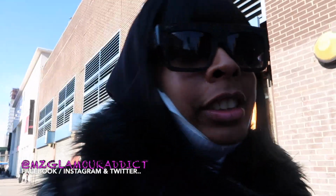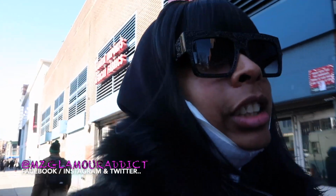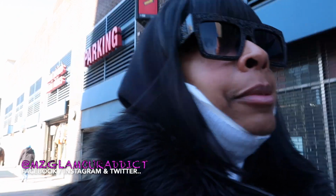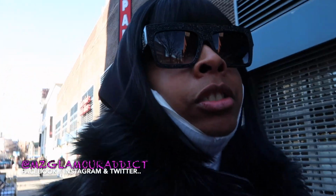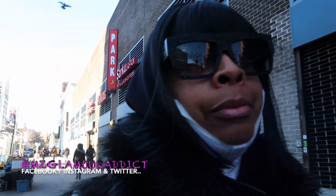I'm feeling amazing. I'm 2 days post-op, and I already see the results. And like I said, I'm swollen, and I'm able to see the definition in my jawline, the same as you dolls were able to see. So right now, we're about to head on into Whole Foods, and we gotta look both ways when crossing the street, so I see y'all on the inside.